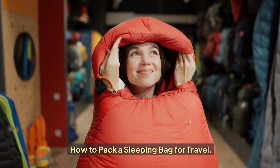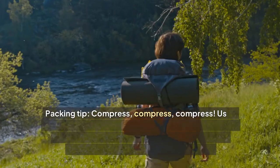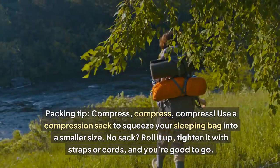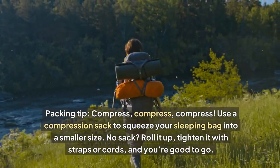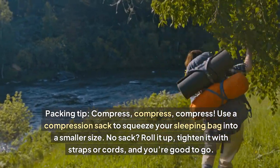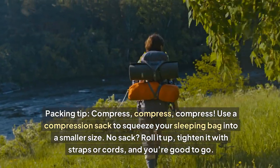How to pack a sleeping bag for travel. Packing tip: compress, compress, compress. Use a compression sack to squeeze your sleeping bag into a smaller size. No sack, roll it up, tighten it with straps or cords, and you're good to go.